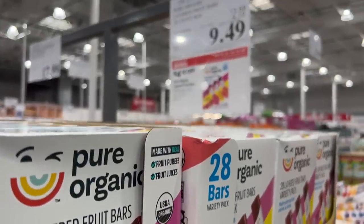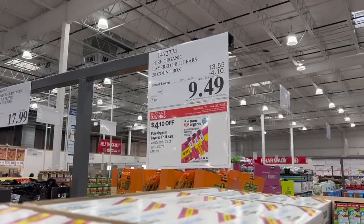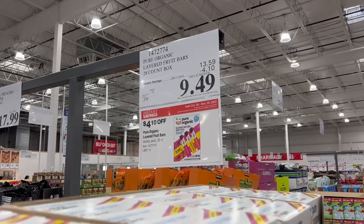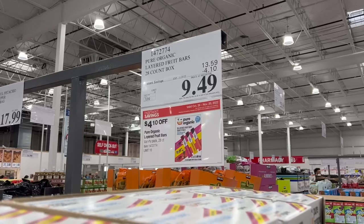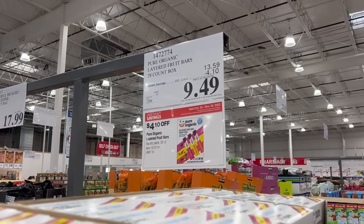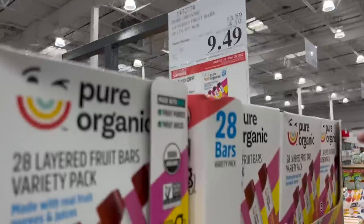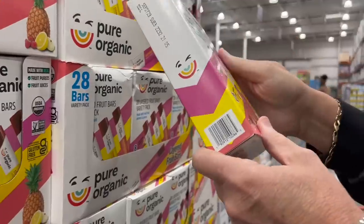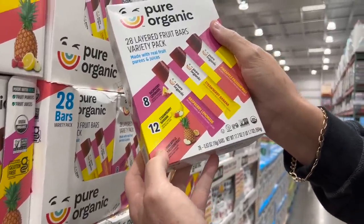Now for something totally different that we normally don't look at. Pure organic layered fruit bars. This is actually not a bad idea, honey, because my grandkids actually like those fruit roll-up things or the fruit snacks. These are organic layered fruit bars, a 28-count box, $13.59, $4.10 off, so that drops it to $9.49. You get 28 of them in there. Raspberry lemonade, strawberry banana, and pineapple passion fruit.